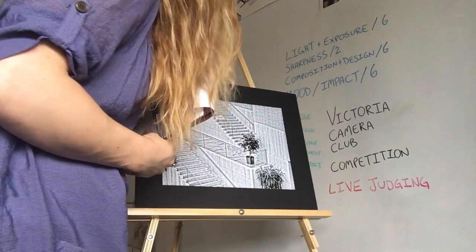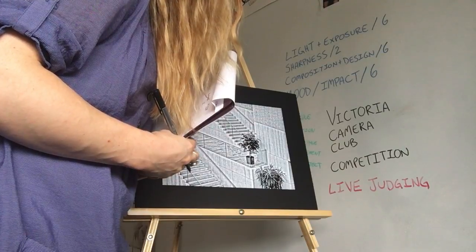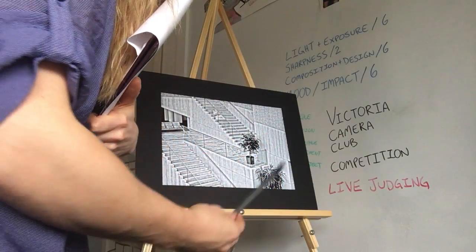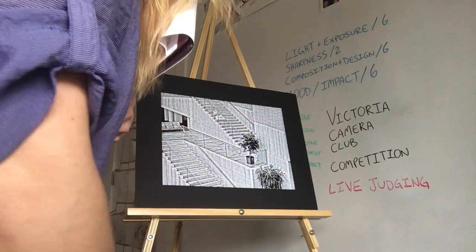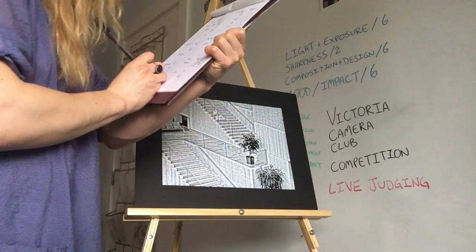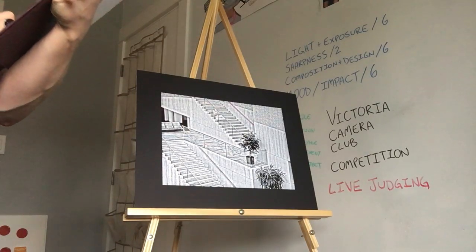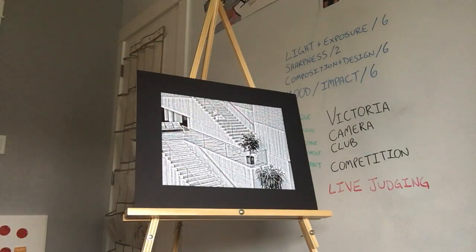Overall, I just want to say that it's pleasing to see an image that is unique and pushing the boundaries of what photography genre is. I love illustrations and photography mixed, and I'm really liking this image, especially from far away. I think it could really make a room. It's a great conversation piece. So the final score for this image is going to be 18 out of 20. So good job to the author of Patterns.